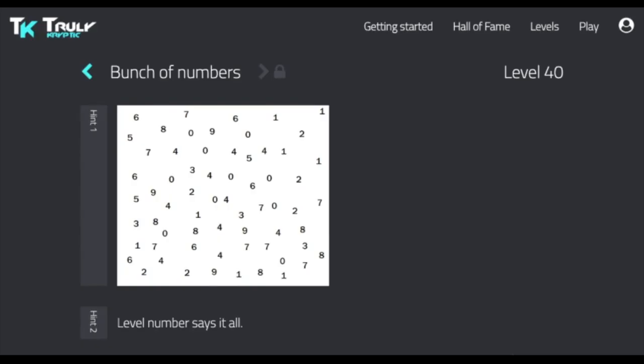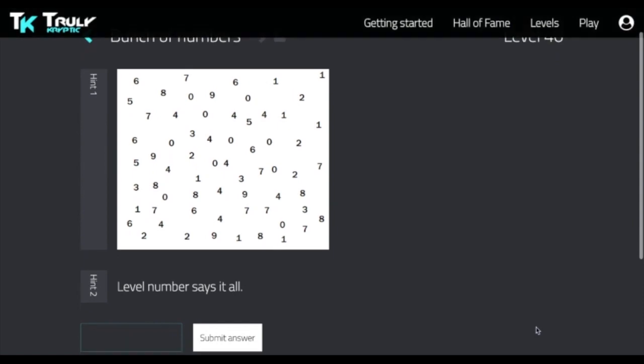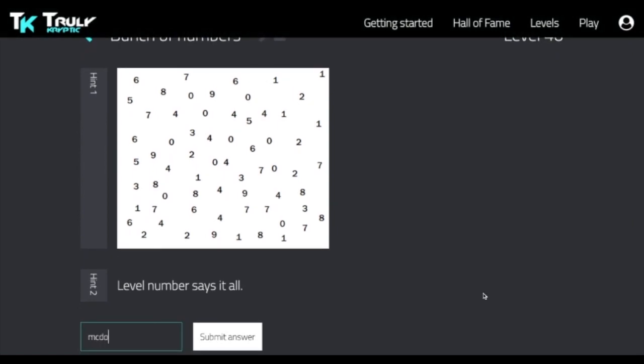Everything you really need in this level is right in front of you. Although I did it without using any other app, I am going to show you the solution in an app. So when it says branch of numbers and the level number says it all, I straight away figured that the level 40 needed to be broken up into the numbers 4 and 0, and you create a branch of them in the image. I joined all the 4s and all the 0s to create some golden arches. This obviously provided me with the answer I needed, which was McDonald's.